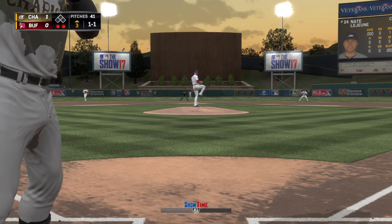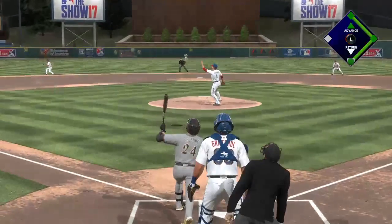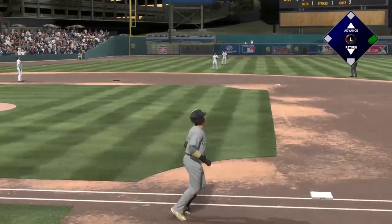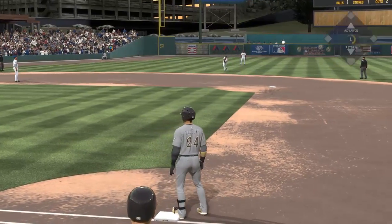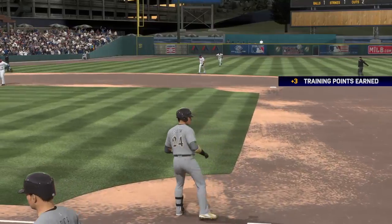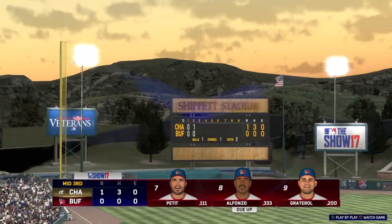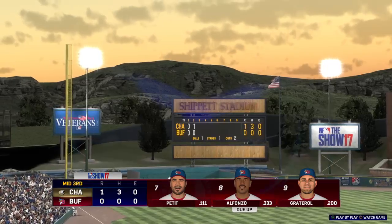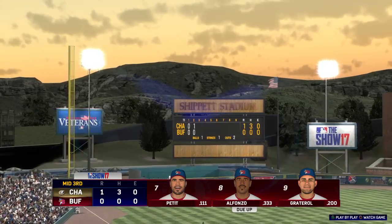From the windup, the 1-1 pitch. And this is popped high in the air back behind short. Petit is there for it. Makes the catch, and that'll retire the side. Nothing doing here this half. We'll head now to the home half of inning number three. Charlotte's out in front here, 1-0.